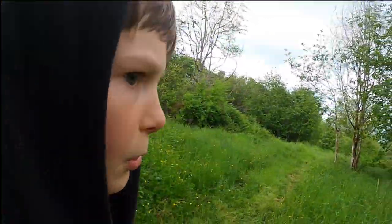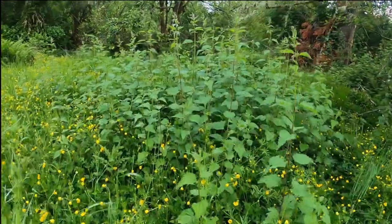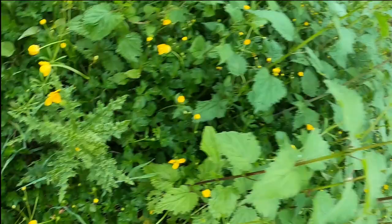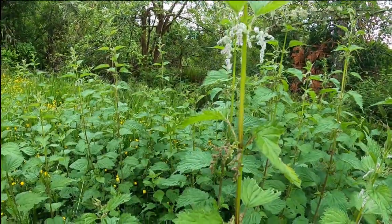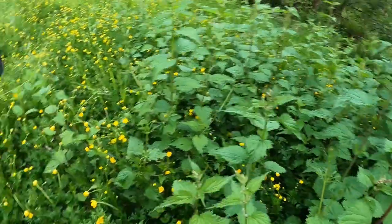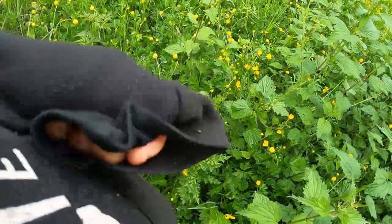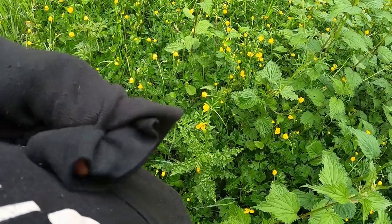And probably like 11th or 12th on the list is stinging nettle. This stuff might look like not edible. It might sting really bad when you touch it, but if you grab it with your sleeve like that, just grab the leaf and then get it in your sleeve, squish it up, just really, really mash it.